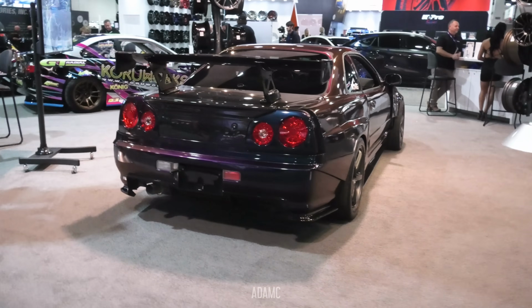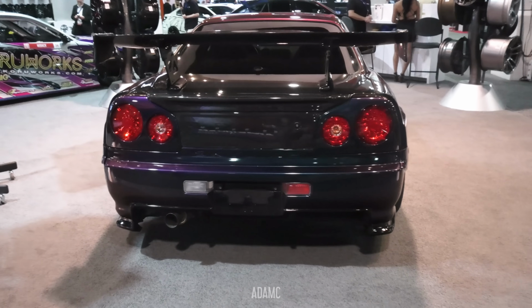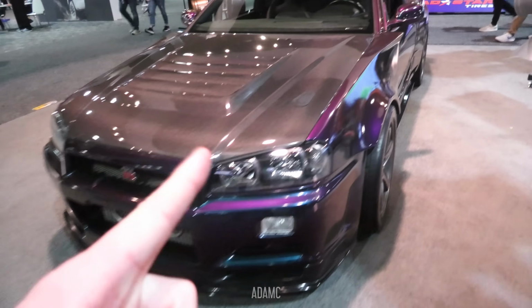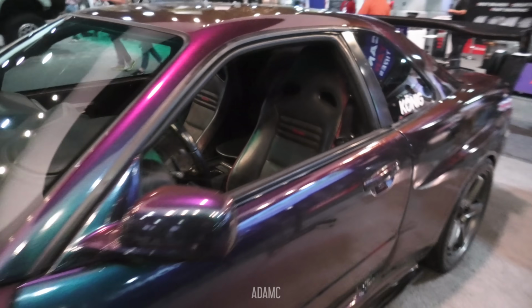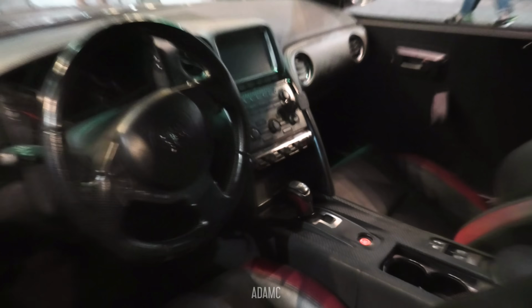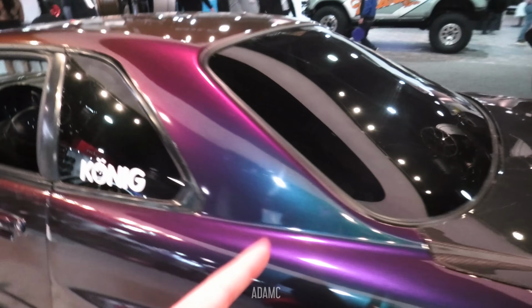Now here is a rare sight, the only R34 of the show. In the UK they'd be like everywhere, but there's only one. However, something to point out that's definitely of note is the dashboard, the steering wheel, and the gear shifter. This is an R35 GTR, not an R34.